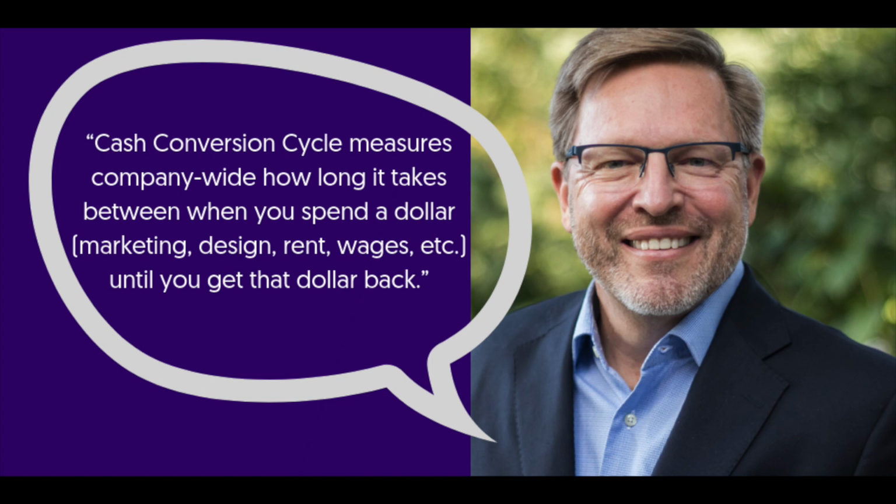If you don't have cash, you can't grow. It's as simple as that. What is more, poor management of capital at the growth stage can prove fatal to a fledgling e-commerce store. Have you ever heard of the cash conversion cycle? Vern Harnish defines it in the following way. Cash conversion cycle measures company-wide how long it takes between when you spend $1, on marketing, design, rent, wages, etc., until you get that dollar back.